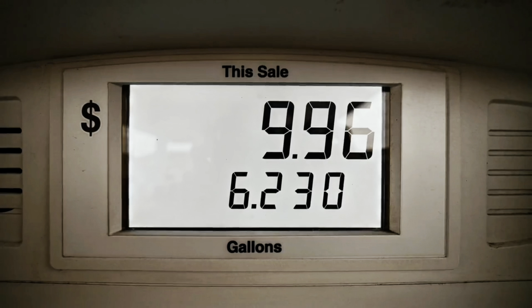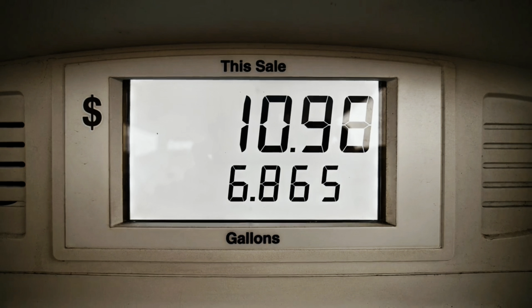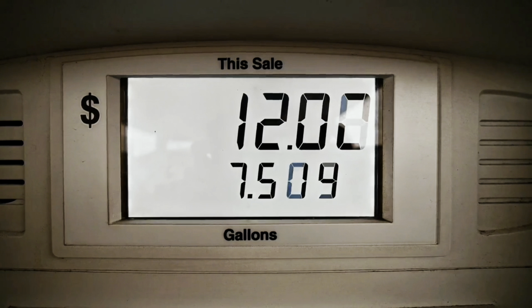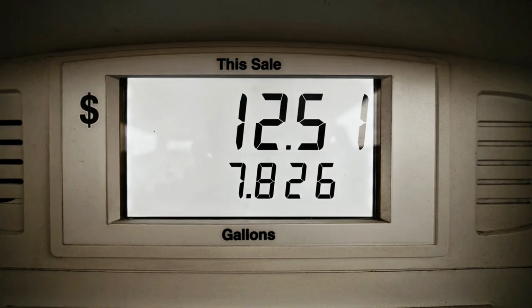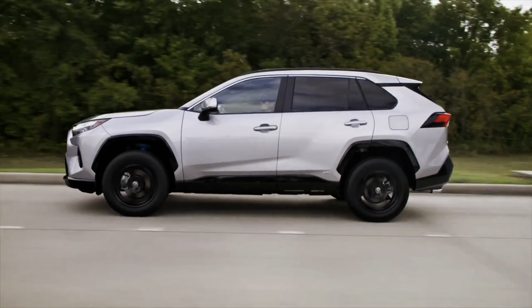Fact number three, you will save fuel. This is not a question. This is something that has been proven time and time again with every single model that we have. So for example, if you're comparing a non-hybrid Toyota RAV4 versus a hybrid RAV4, there will be a fuel savings. Same thing as the Corolla Cross or Corolla sedan with the hybrid equivalents. Without question, you will save fuel.